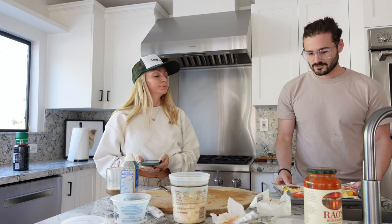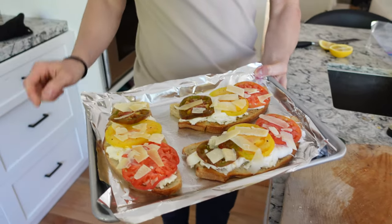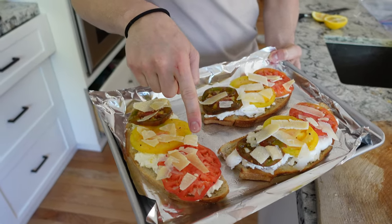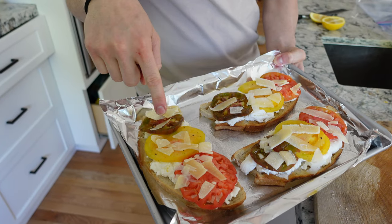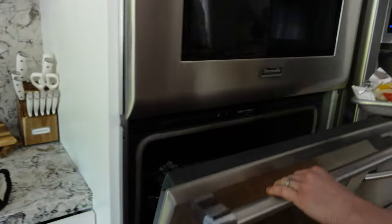All right, so now we're gonna take these and put them in the oven at 350 for 10 minutes. So we have the burrata, the seasoned tomato, and then the Parmesan cheese on top of the sourdough bread, because sourdough bread's the best.